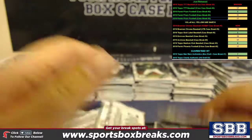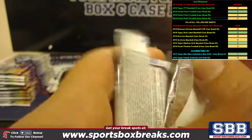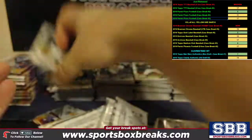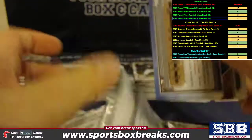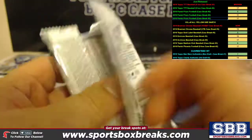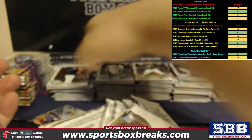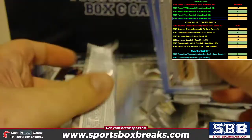I got the HTA here. I got Topps Gold we can do. Gold label, I should say. All right. One more box. One more box.